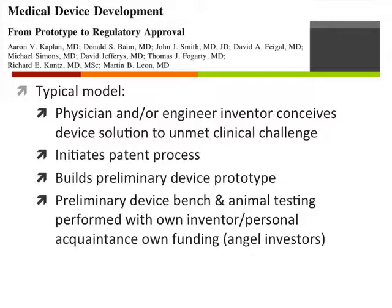So typically what happens in this model is a physician or some type of engineer or inventor comes up with an idea, a device solution to meet some clinical challenge. They initiate a patent process on the side, and start building preliminary device prototypes. Typically they use what we call angel investors for this. The preliminary device bench and animal testing is all done with their own funding from friends, family, or themselves. That's the definition of the angel investor.